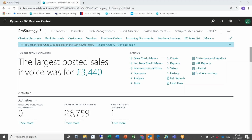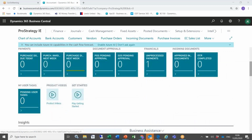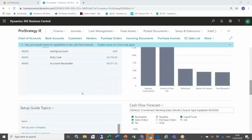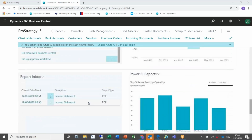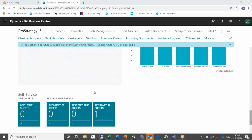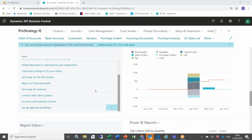My menu here is very much driven around finances, and we'll spend a little bit of time looking at that. And my home page, which we'll look at in a bit more detail shortly, is also very much focused on finance and finance related charts and reports.